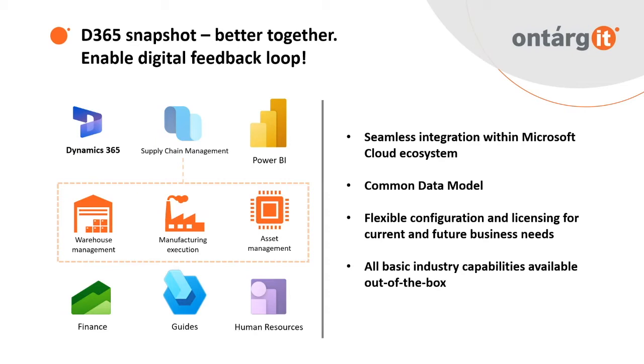All of these applications within Dynamics 365 have a common data model and are closely integrated. And finally, all the data is available on Azure Data Lake for Power BI analytics. Dynamics 365 provides flexible feature enablement and licensing, so your cloud solution can grow as your business grows, while all basic industry needs are available out of the box.